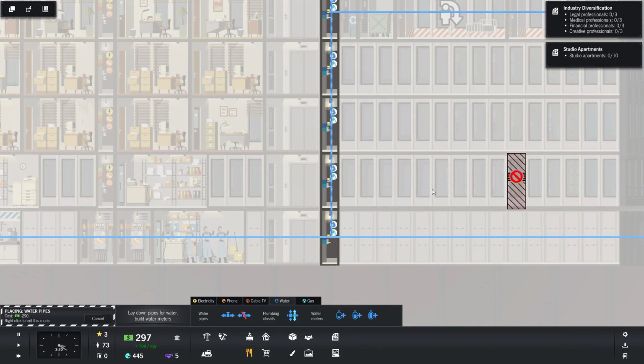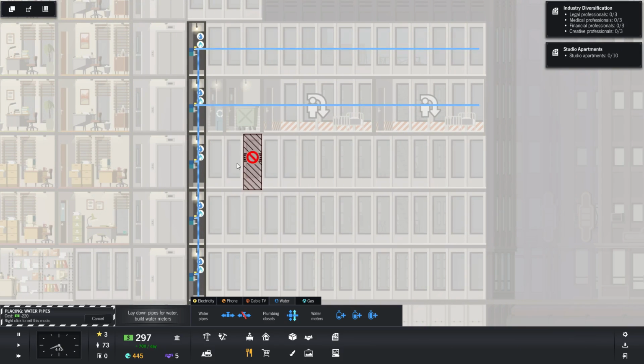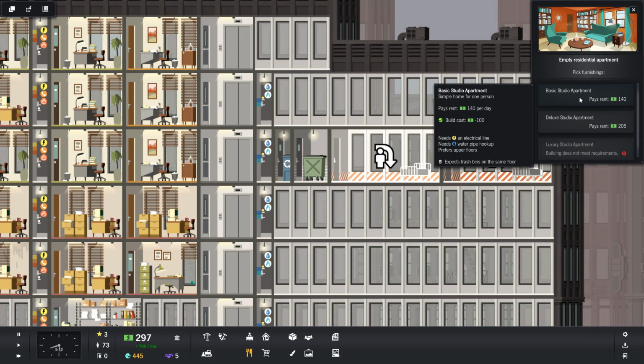Again, the reason is right now I'm leaving the bottom 3 floors blank. The bottom 2, the ground and the first, are there for a reason. And I want to add in a communal area eventually on the second floor, so we're only going to be building higher than this. So with that done, we've got all the facilities we require now for a basic studio apartment.